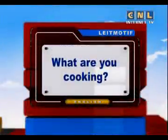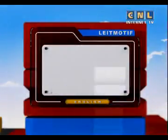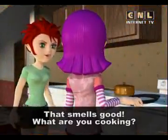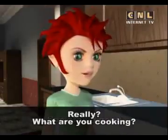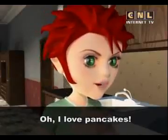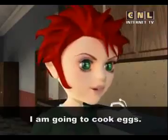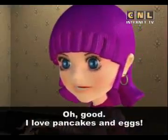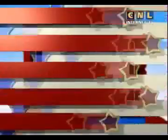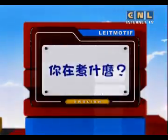What are you cooking? 你在煮什么? That smells good. What are you cooking? Something good. Really? What are you cooking? Pancakes. Oh, I love pancakes. Me too. What are you cooking? I am going to cook eggs. Oh, good. I love pancakes and eggs. What are you cooking? 你在煮什么?